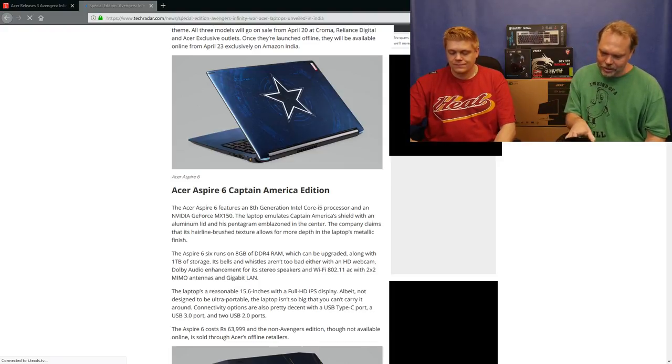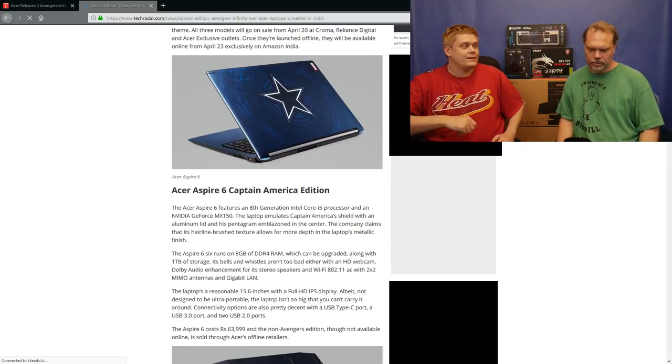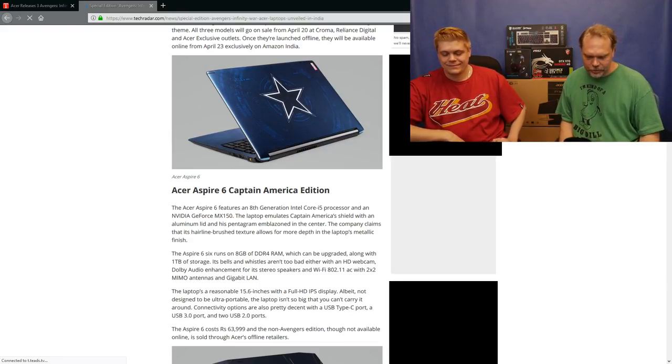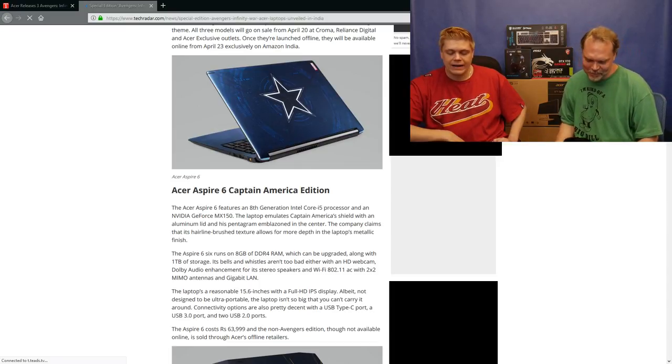Sorry, this is really hard to read. Your screen's so dark. No, it's because the light's reflecting off my screen. Oh, there we go. i5-8250U and NVIDIA GeForce MX150, 2 gigabytes of GDDR5. Onboard it's got 4 or 8 gigabytes of DDR4 RAM, and you can get up to 16 gigs on that with 1 terabyte of storage.